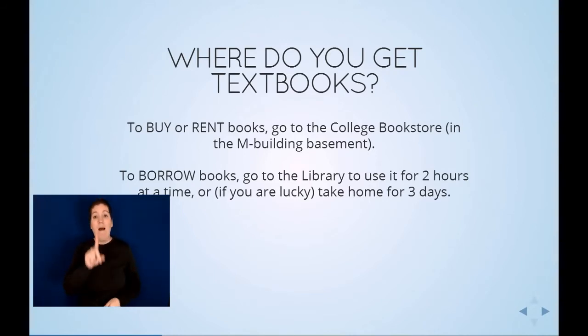The college bookstore will also sell electronic versions of the textbooks. Not all of them, but some of them are available that way for various devices.